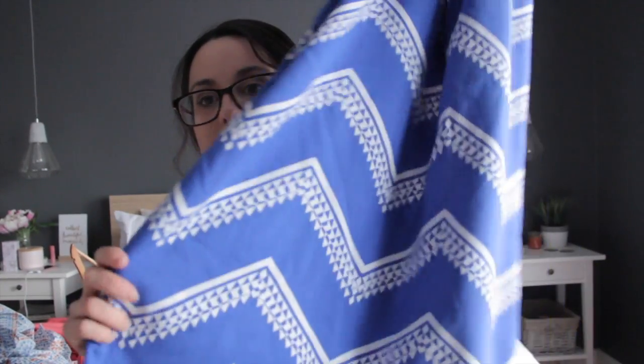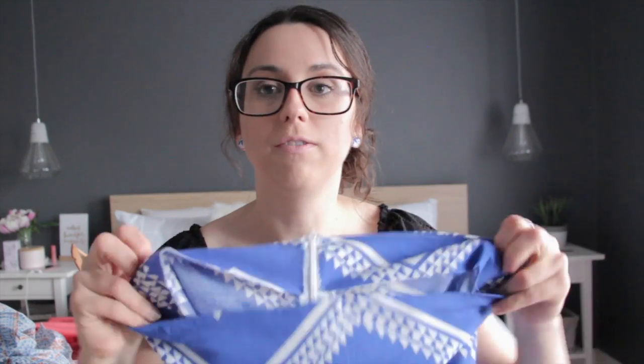But I did manage to make this absolutely gorgeous maxi skirt. So this fabric cost me something like $4 a meter. I'm really not sure, it was a remnant at Spotlight. So it's got facings on the inside and an invisible zip at the back, which is really funny.